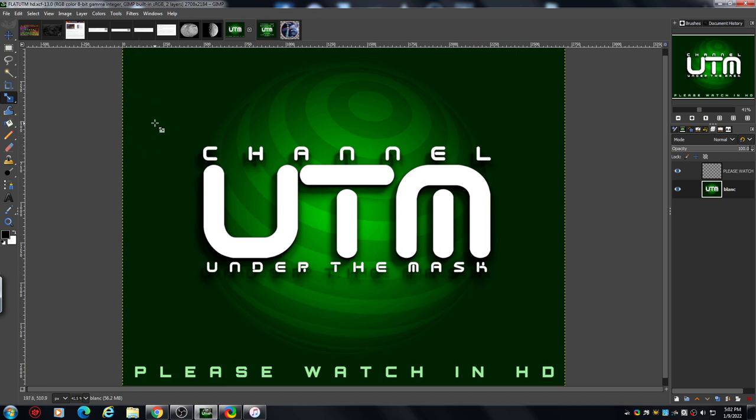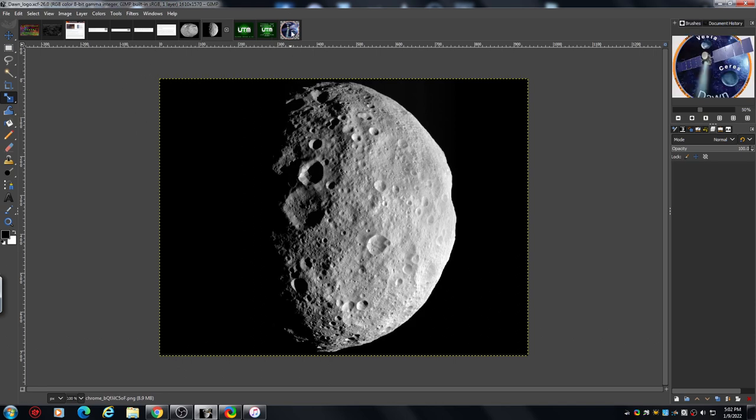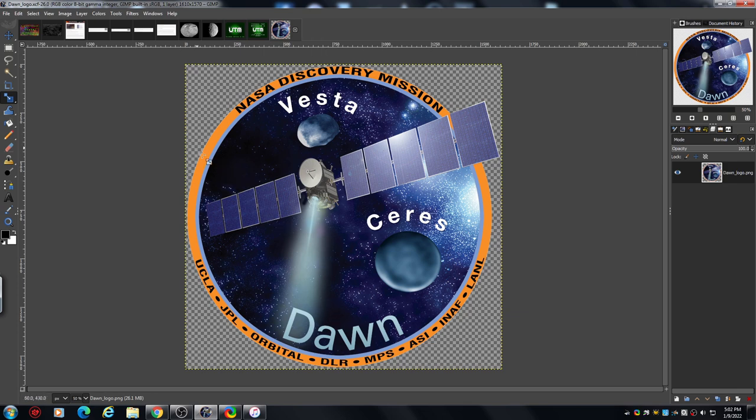Right, I hope I know what I'm doing. Today we are going to be looking at Vesta, which is a protoplanet that orbits the Sun. I've got some information about it taken by the Dawn mission. I think the image we're looking at was 2011.